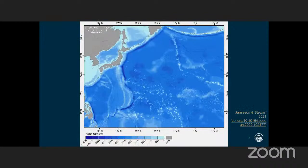So just to look through an example from the Northwest Pacific Ocean. There's an awful lot of water depths that exceed 6,000 meters in this area. And just from a basic, high level question, what is the true extent of this deepest marine ecosystem? And can we use global data sets to have a look at that?